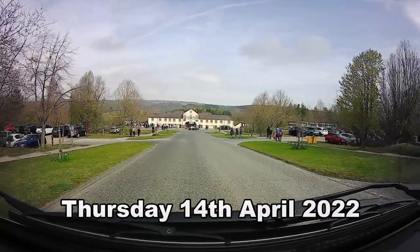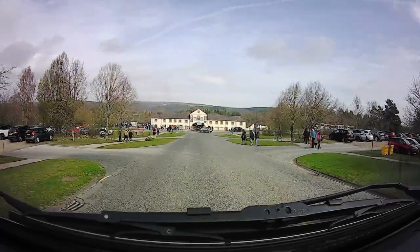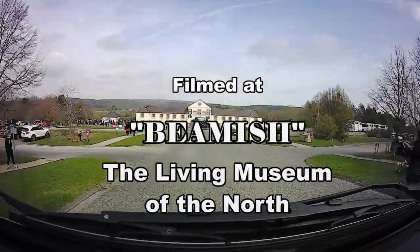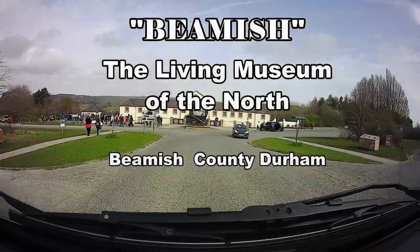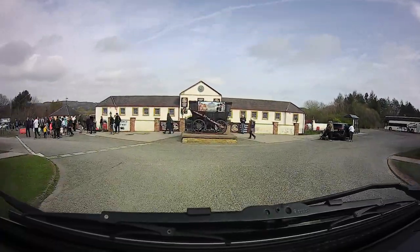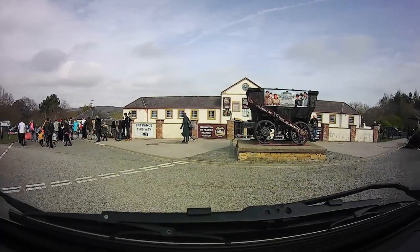Wow. Gosh, it's very busy. Look at the coaches all stacked up over there. Left where? At the coal truck. But they've got this blockage here. Oh, left. Be careful here. They're trying to cross the road here.